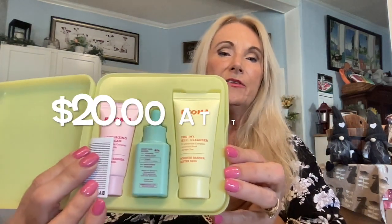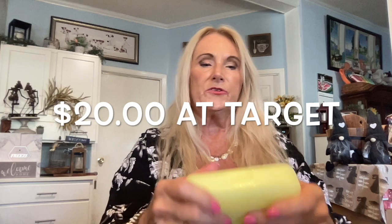It's a moisturizing gel. So have you heard of this brand? Is this something new? Has anybody heard of this? And again, I don't know the value of this, but with the serum and the moisturizer and this little travel case, it's called the So Clear Set.